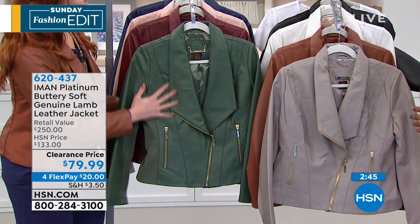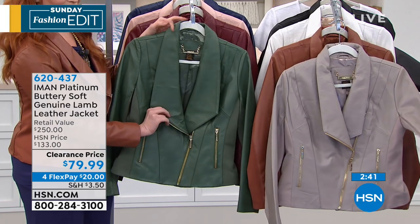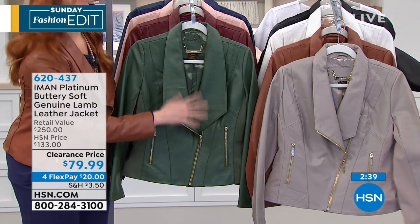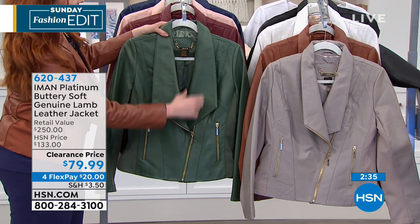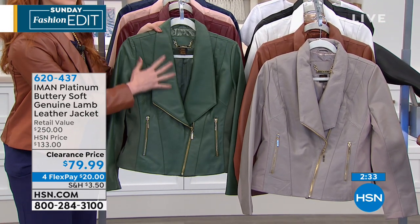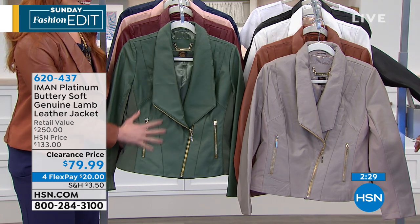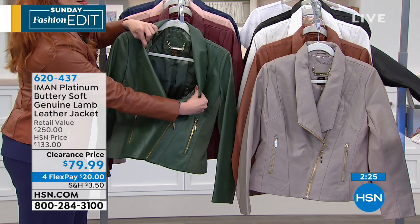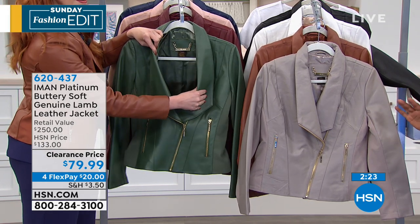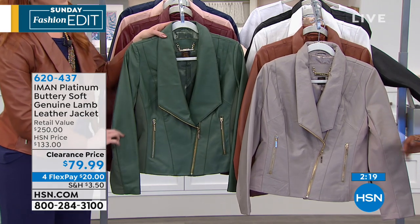Lambskin leather, if you've ever touched it, is so super soft. We are offering these to you. I think this is the first airing of this buttery soft, genuine lambskin leather. They were $133, they are $79.99. And we have all colors and all sizes, extra small through 3X on these. I'd love to go over the sizing for you really quickly, and the colors. 23.5 inches in the length.